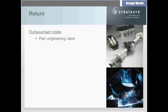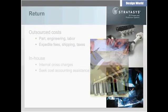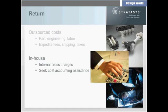So for outsourced, fairly easy. You look through all your invoices or purchase orders, whatever document you want to look through, and you sum up, total up all the numbers for the part cost, any engineering costs, any labor cost. You add in any expedite fees. Every single penny that you spend on the outside for these parts, get it into the bucket.